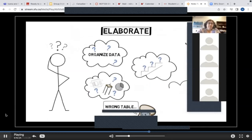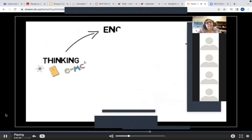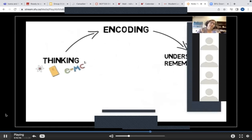Does this new information relate in some way to things you already know? How so? What questions does the reading answer for you? What questions are still left unanswered? The more you think about concepts, the more likely it is that you will deeply encode the information. And the more deeply you encode, the better you understand and remember the information.